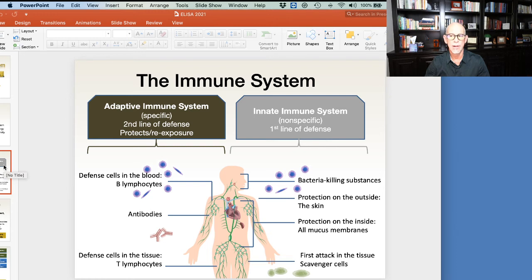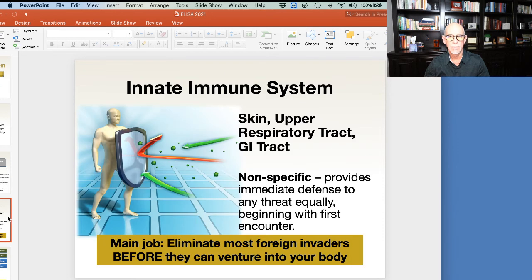They kill bacteria constantly. They are protecting us even on the outside of our skin, the mucous membranes, even in our eyes, and every surface that comes in contact with our outside world. This is our first attack in the tissues of scavenger cells, where they come from. So we want to make sure that innate immunity is doing what it's supposed to. Involved in the skin, the upper respiratory tract, the GI tract. It's non-specific. It provides immediate defenses to any threat, equally beginning with the first encounter. Its main job is to eliminate most foreign invaders before they can venture into your body.